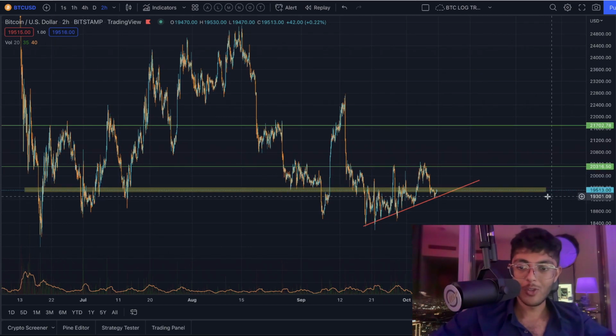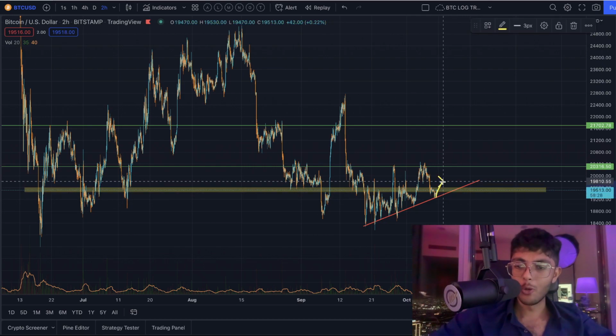It is something that I'm interested in doing, not necessarily for the first gap. The first gap looks a little bit risky to me, because this could also turn out to be a bit of a lower high situation.